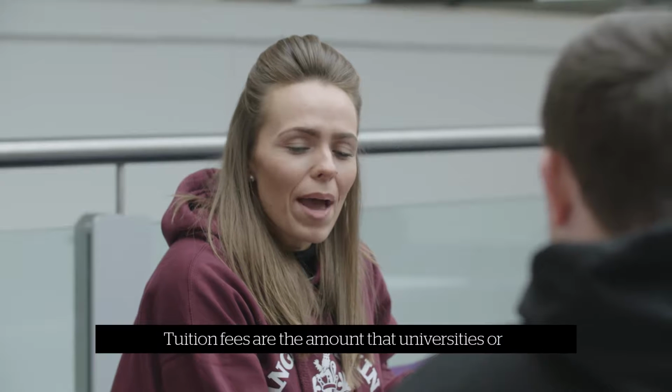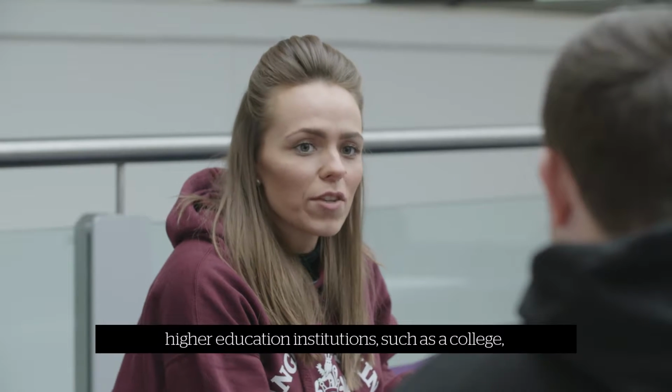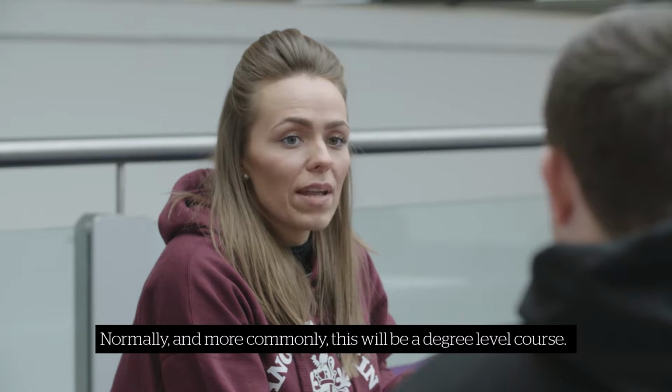Okay, so what is a tuition fee? Tuition fees are the amount that a university or a higher education institution, such as a college, will charge you to study a course with them. Normally, and more commonly, this will be a degree level course.